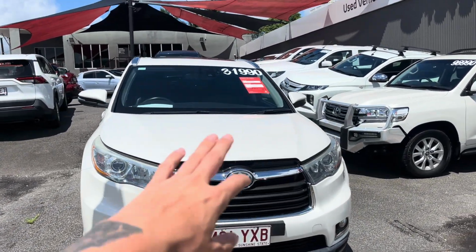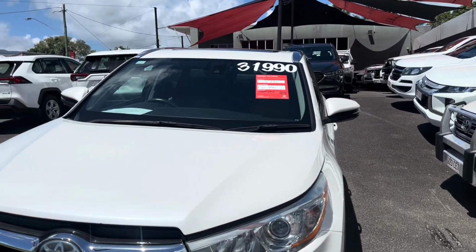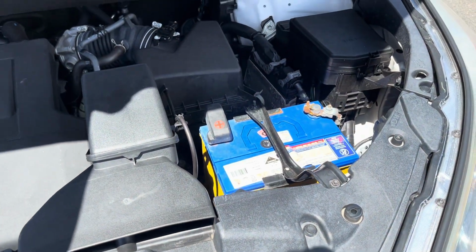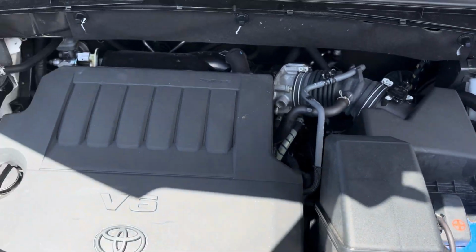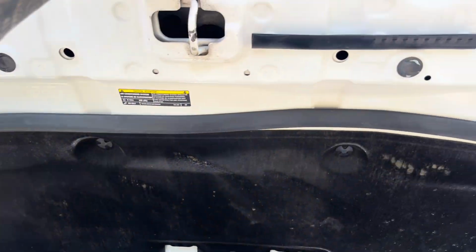Now, obviously as you can see on the sticker there, it's been reduced from $34,990 to $31,990, now making it the cheapest Toyota Kluger Grande around the same age in kilometers. Coming through underneath the bonnet here, as you can see, it's extremely tidy under there, nice and clean. Same as underneath the bonnet there for you as well.